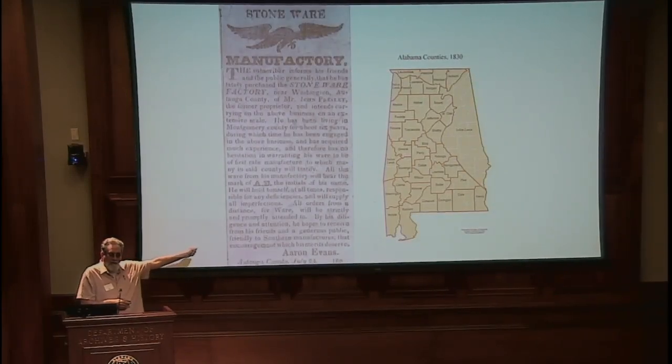The tip of the spear, John Presley, Edgefield. In the 1820s, opens up a pottery. In 1829, sells it to Aaron Evans. Probably a relative, possibly a relative by marriage, almost certainly another Edgefield guy. We saw this version of this map earlier. He couldn't stop in here to make pottery, so he went on through to Montgomery, and this site is located in what is now Elmore County, and not Autauga County.